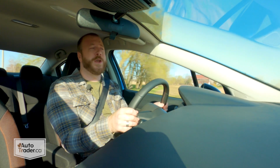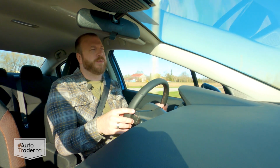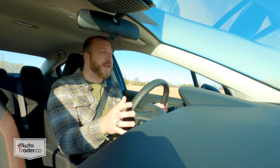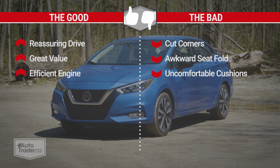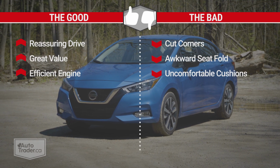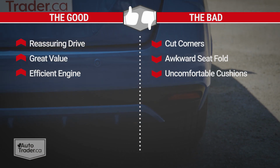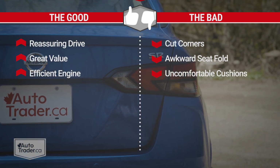Is it perfect? No. These seats are terribly uncomfortable, the ride quality's a little bit rigid, and it feels a little tinny and hollow when you close the door, but it does feel like a pretty good machine for the money. To recap, I like the reassuring way the Versa drives, the value it delivers, and how efficient it is. I don't like the weird corners that were cut like the armrest situation, the way the back seats don't fold flat, or how uncomfortable the seats are.